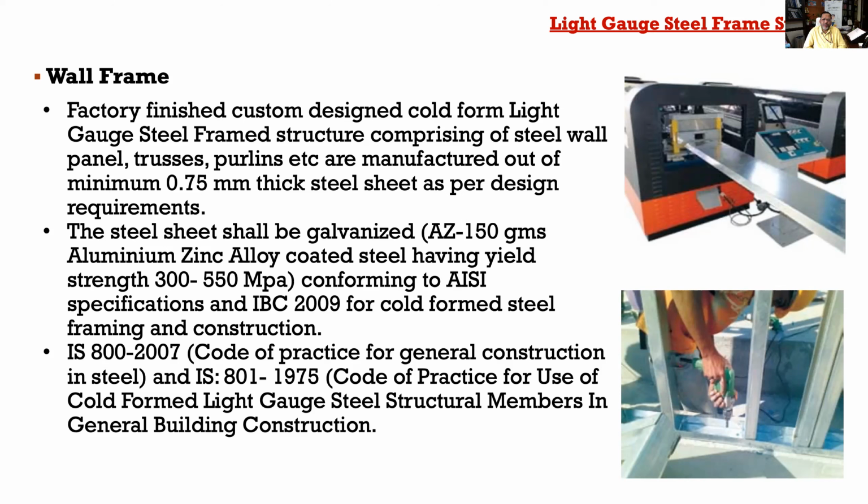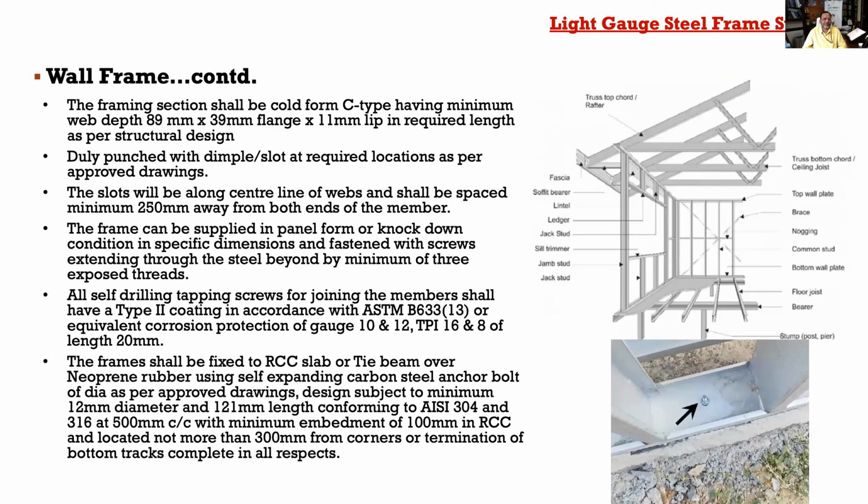Another advantage of light gauge steel frame is it is lightweight, so it has a high strength to weight ratio, and being galvanized, there is no problem of corrosion, and they are highly durable. As you can see on the right hand side, these panels can be very easily erected over the already laid foundation or beam, and through self-tapping or self-driven screws, you can manually fix these panels with the adjoining structure or beam or column.